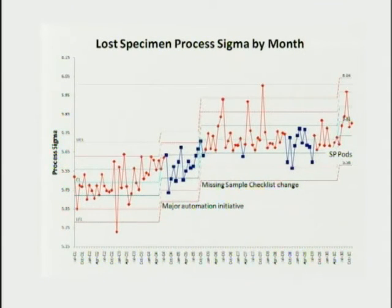Now, this is a chart that I got from Bonnie Messenger, our quality manager, before doing this talk, because it's the same data from the previous slide, but plotted in a much different manner. It's processed as a process sigma, using the Six Sigma statistical model that she follows. What she's tried to do is show that different initiatives, different things that have happened in the laboratory operation, have influenced the improvement of this data.